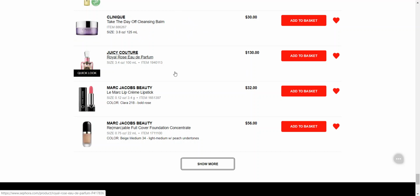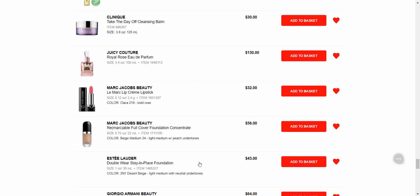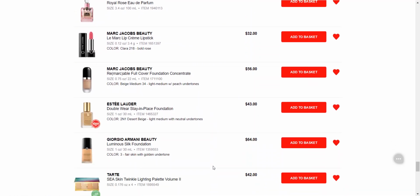This is a perfume I would like to get eventually, I think, but it's another one that I really want to smell in person because I feel like it's going to be overwhelming, because the other two by Juicy Couture in this collection are really overwhelming. Then we have a couple foundations, Giorgio Armani, Estee Lauder. Those are not the right shades, I feel like, at all. And then Marc Jacobs. I know I like this one.